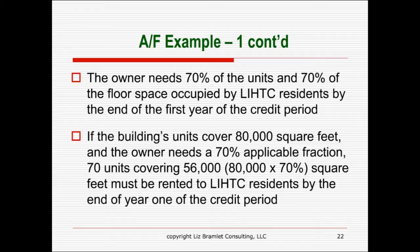So to hit a 70% applicable fraction, we need at least 70 tax credit units, and those 70 units need to take up at least 56,000 square feet. That way both your unit applicable fraction and your floor space fraction will be at least 70%. So you can see, particularly when you're doing mixed income projects, you really need to map out that lease up so you can know for sure you are renting the right combination of units to low-income families so that you will produce the tax credit you are counting on.